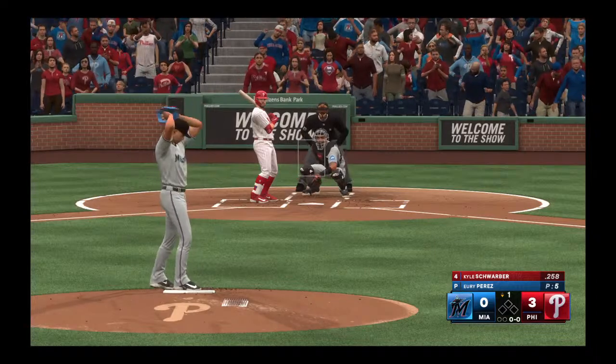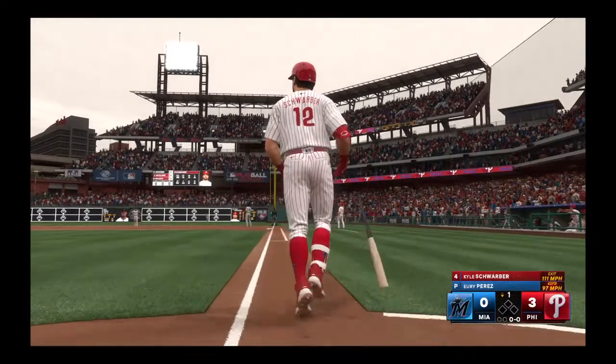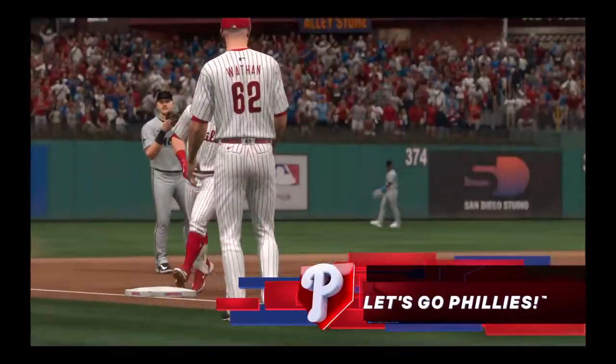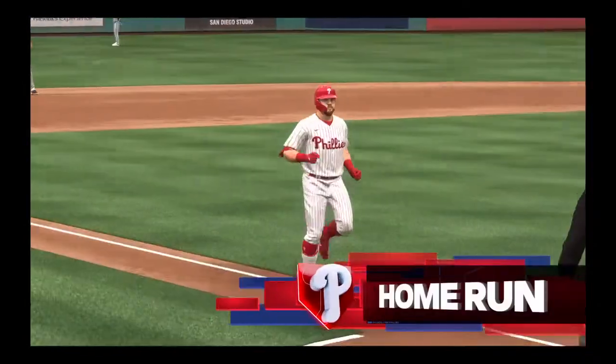Kyle Schwarber comes up to hit here. This one smoked on its way out of here. And they add to their lead. It's 4-0. He absolutely crushed that one. No doubt about that one, Boog. We knew it wasn't coming back.